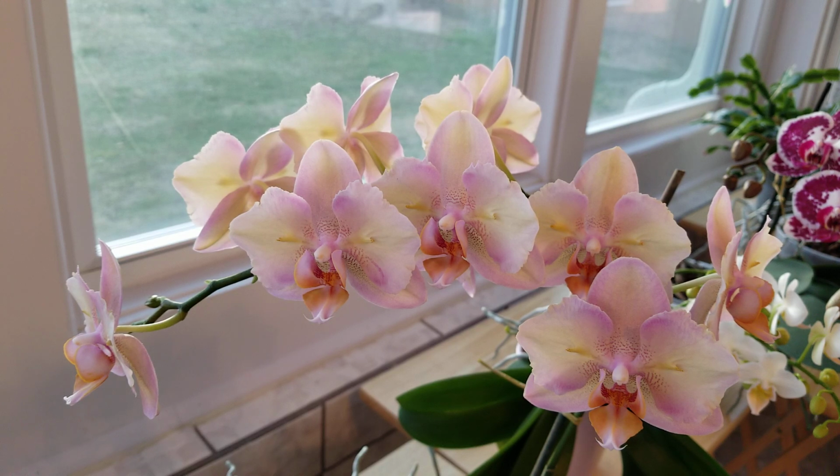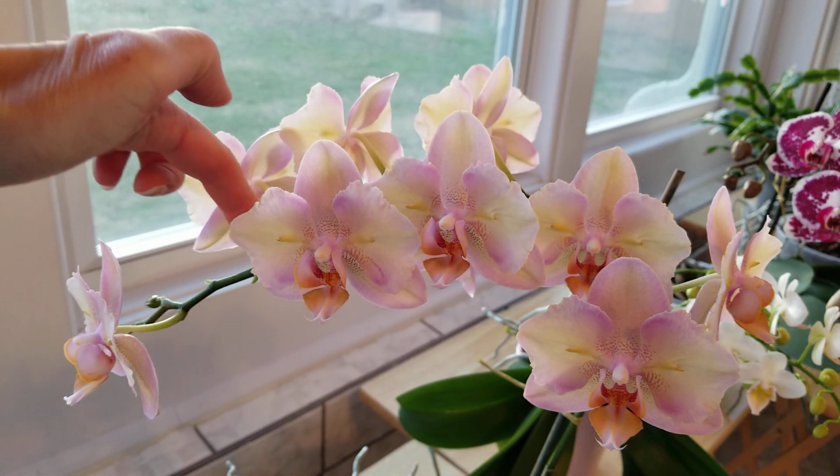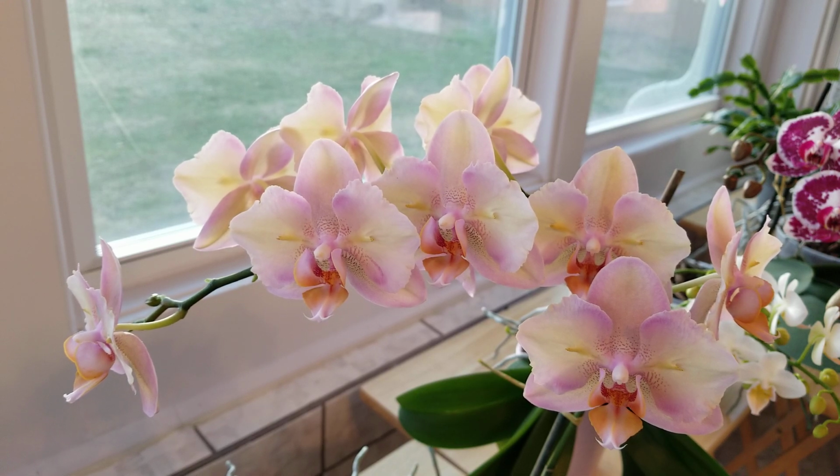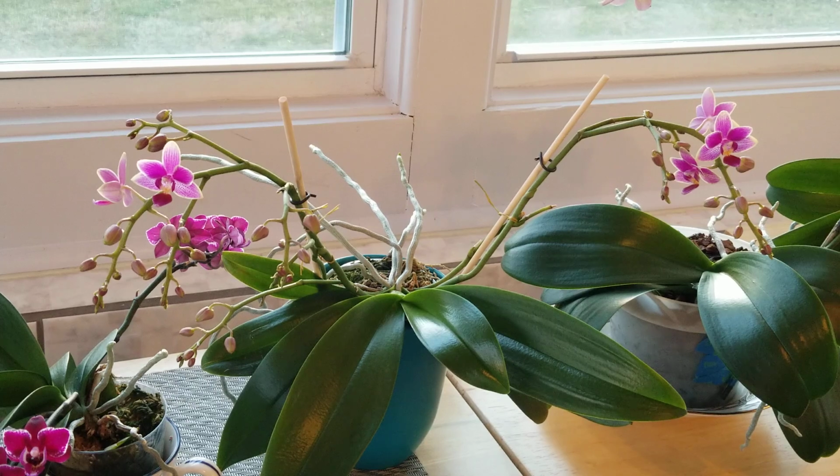The same thing happened with Legato when she started blooming. The buds on this part right here of the spike were just starting to open, and then we had several days of very low light and cold temperatures, and those buds blasted. Then the sun came out, temperatures returned back to normal, and the rest of the spike bloomed beautifully. If you're buying an orchid this time of year, remember that any sudden change in environment can cause bud blast easily.